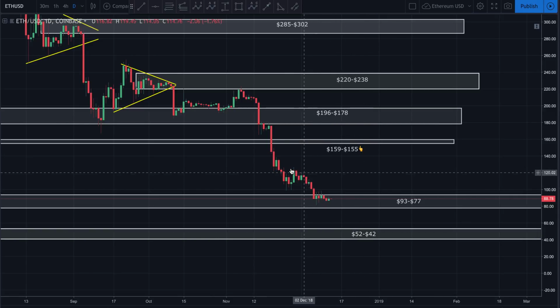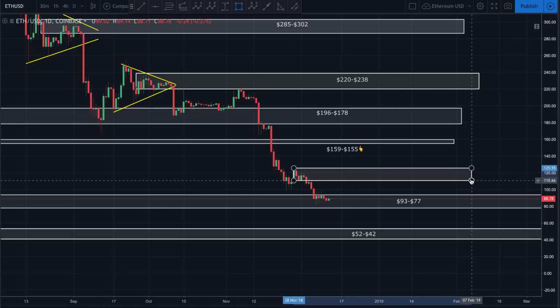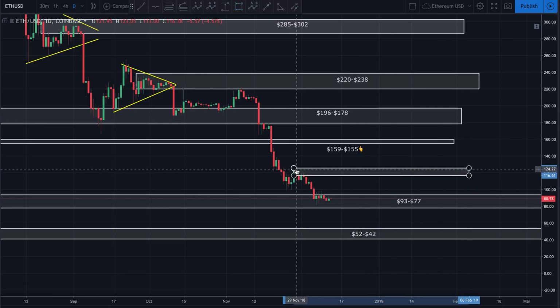Now, to the upside, guys, what we need to take out, Ethereum needs to take out this high right here. So in other words, we've created a little bit of a supply zone right here. In other words, there's a lot of sell orders that are sitting up here. So Ethereum really needs to break above this zone. And this zone now sits at about a buck 26, $126. If Ethereum can get a nice little bounce, we need to see it bust above this zone with a vengeance.